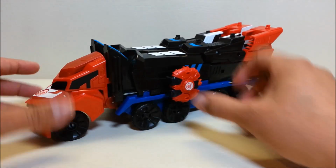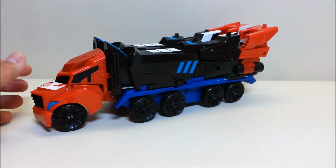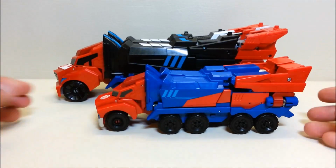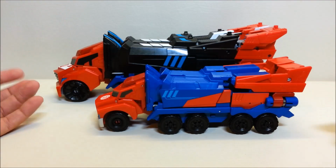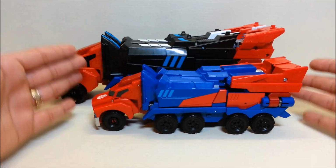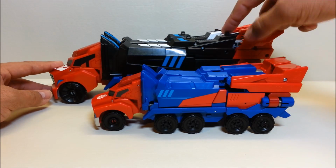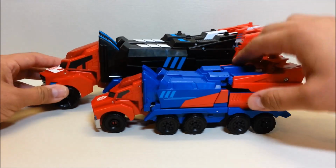So, let's get into a quick comparison right here, and then we'll get into the transformation. As I mentioned earlier, this guy is a retool and resize of this guy right here. So, you can see all the differences that they made. You can see the size difference right there. Before, this guy was about Voyager size. This new guy here is about leader class. And you can see it's quite a bit of difference. The whole entire vehicle here is about the size of the trailer for the new one. And they've added the new angles here on the top for the trailer. You can see over here on what's going to become the arms, you got a lot of new angles coming out now.